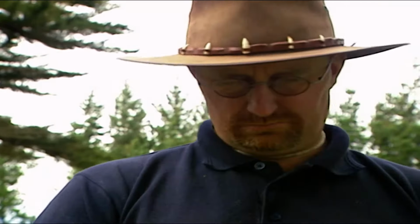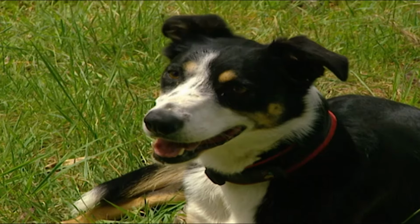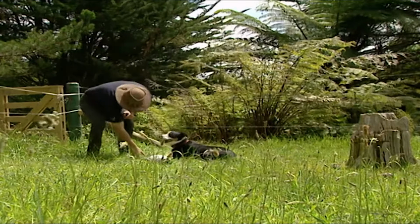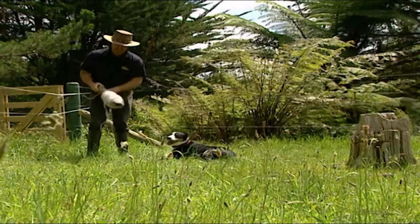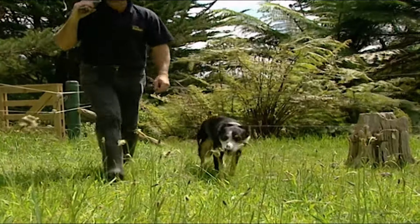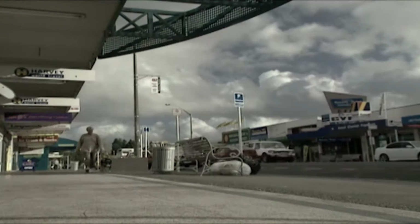When John ventures away from his familiar surroundings, he needs a guide dog. Jassel is the first of her breed to become a guide dog. She was trained from puppyhood, specifically for John. She's the first dual-purpose dog in New Zealand, guiding and herding.